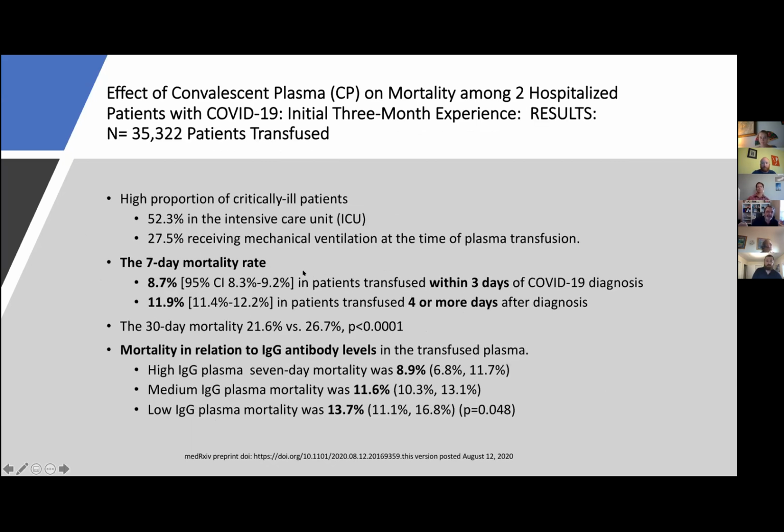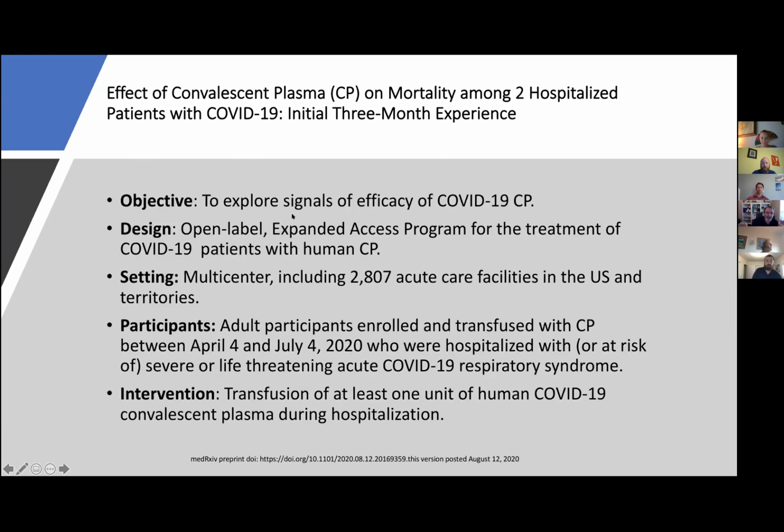So what did they find? Okay, let me go back one thing. The interesting thing is the objective was to explore signals of efficacy, and this is very important and interesting because this is not a randomized controlled study. So you are looking for what could tell me, in all those patients who got plasma, if plasma is really working. And they looked at 2 things.